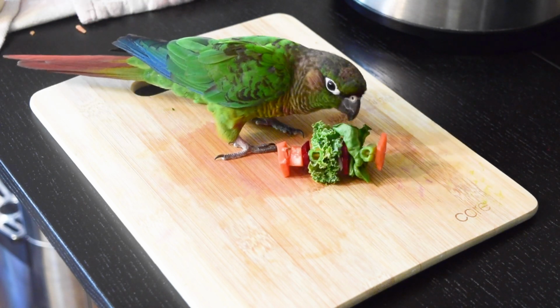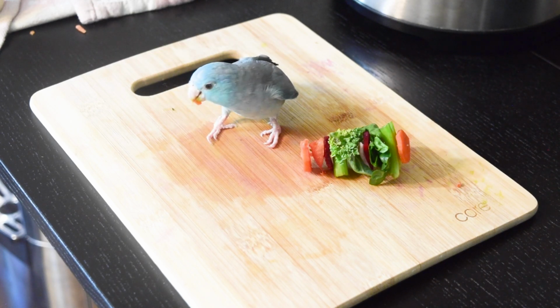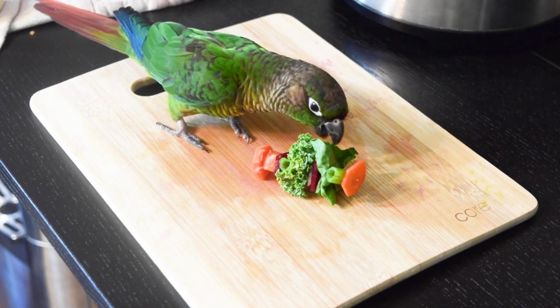Newt likes to pick it up and put it in his foot. It's just an interesting way to make the vegetables look a little different, create a little bit more variety when it comes to their daily enrichment.